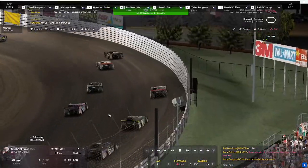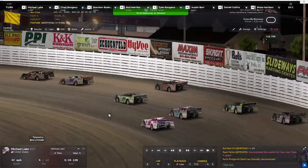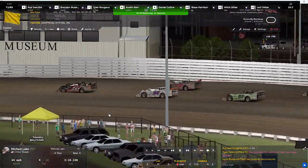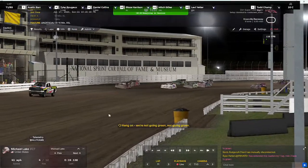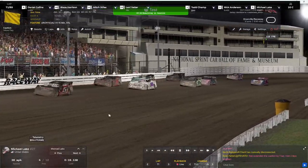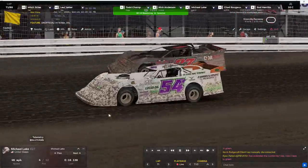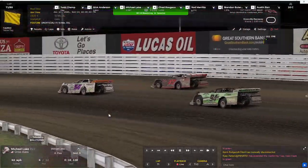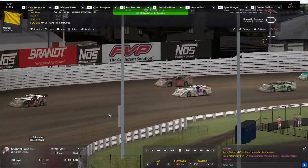I don't know if they're still trying to get the running order situated here. I would think so, because Tyler's kind of running no man's land, probably waiting for the flagman to make a decision. Hang on, we're not going green. They're extending this caution. I'm sure they're looking back at replays, doing what they're called upon to do up there in the flag stand.